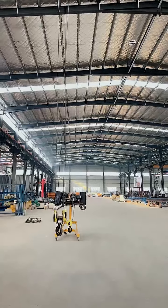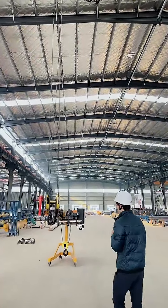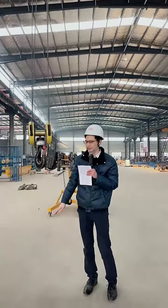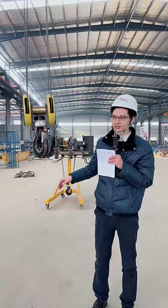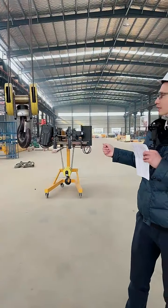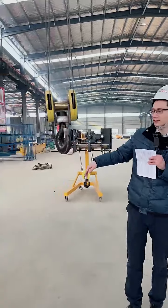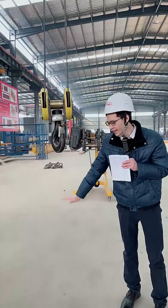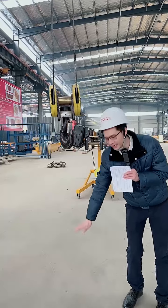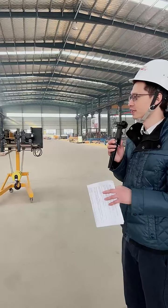Now it has the limit switch, and the distance to the ground is adjustable. Later I will show you the details. It has 3 levels, and when it goes down, it has 2 steps. One is here, where it is slow, and when it gets down here, it will stop. We call this a 2-step limit switch, so it can let the goods go down very smoothly.